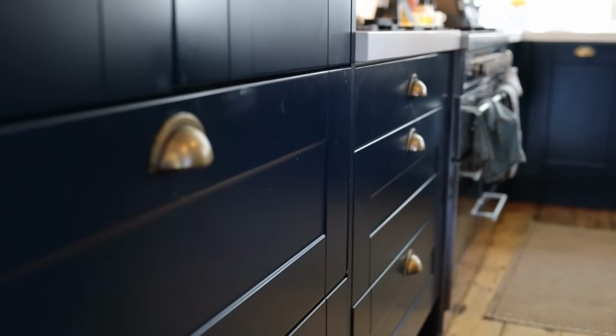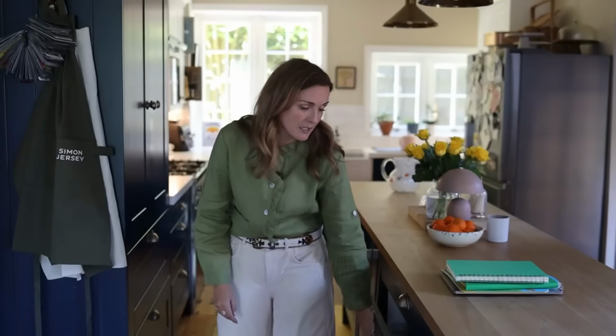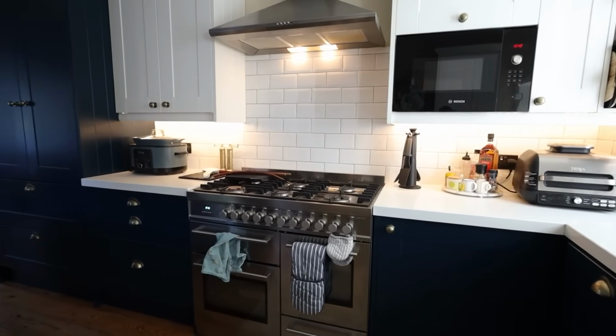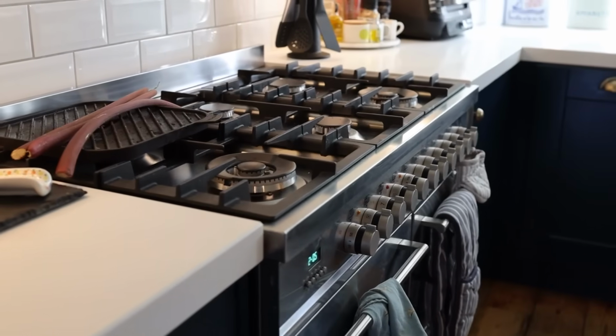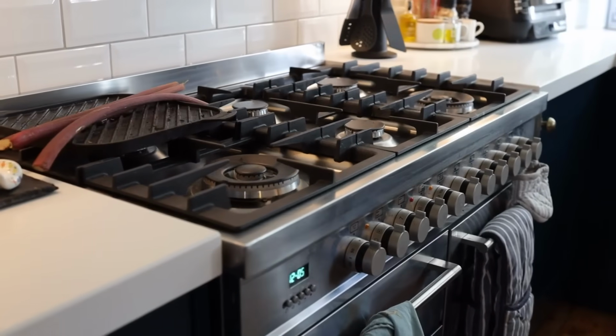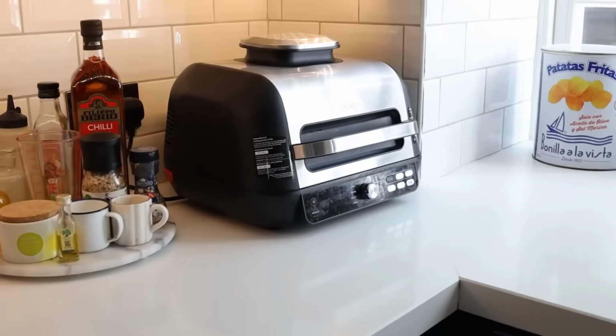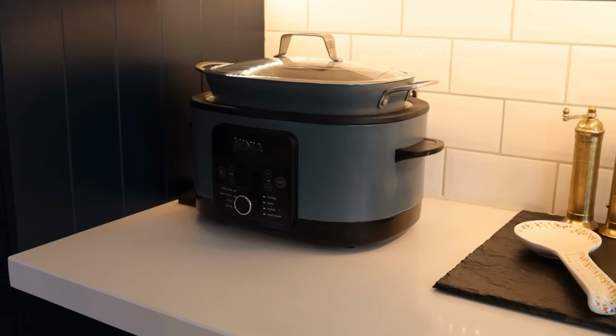What I really like about it is there aren't many cupboards. Pretty much everything is in drawers. We did put this oven in. I love cooking, so we needed a really good oven. So we got one of those, although the slow cooker and the air fryer are becoming slightly more important pieces as time goes on.